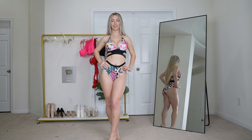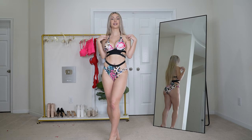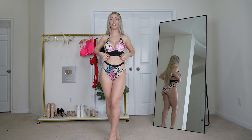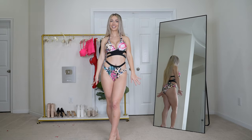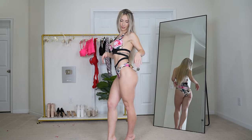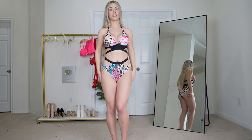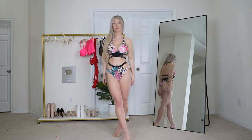Next up, we have this strappy bikini. It's like cheetah and floral print, and it's very cute. I love all the straps. If you're a full coverage girly, I feel like this one is for you. But yeah, I love the straps around the waist, and the cutout on the hips I feel like are so flattering. The print is also really cute. So yeah, let me know what you think in the comments below.